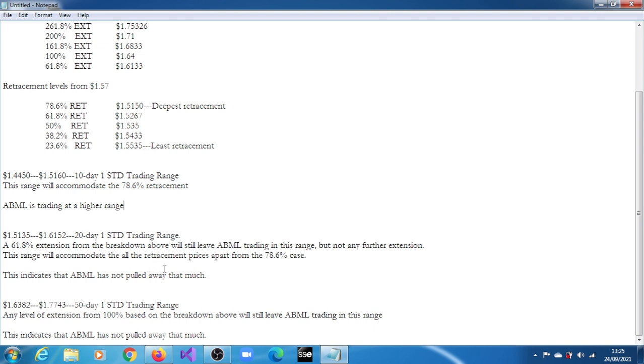It's also trading within that range. Yes, it's trading within that range. This indicates that ABML has not pulled away that much from that range. That's also because, as I indicated earlier, it was trading below that moving average. So the data still provides a range of prices that the current price falls inside.